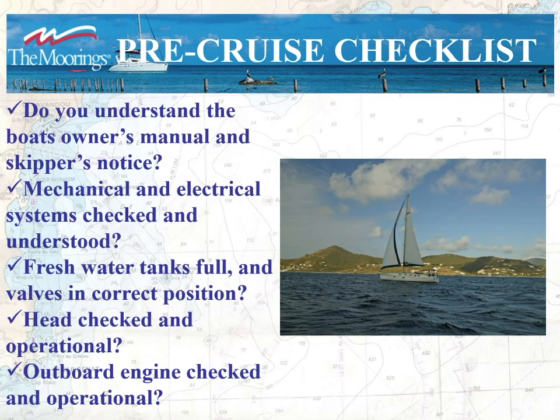that you understood and you checked and understood it. Your water tanks will be filled up for you. We would like you, before you leave the dock, to make sure that your water tanks are topped off, that you know where the correct valves are for switching the water for the various tanks, and that you understand their location. Have you checked your toilets and make sure you know how they operate and they're operational before departure.